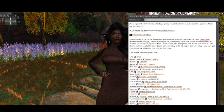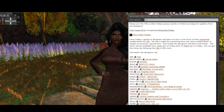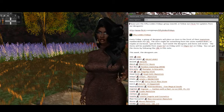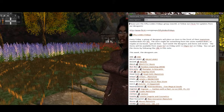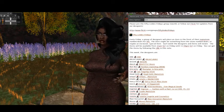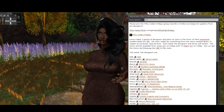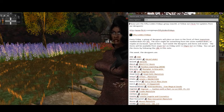Every Friday, a group of designers will place an item in the front of their main store marked down for 50 Linden. The item might be something from the store marked down, or may be an exclusive special item. Each week, the designers and items will rotate. Items will be available from 12 a.m. SLT on Friday until 11:59 SLT on Friday. You can get the items by following the landmarks in this note.